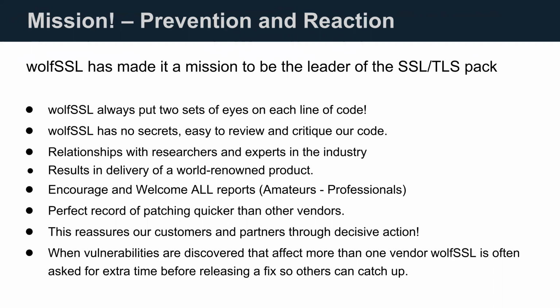We encourage and we welcome all reports. We don't care if it's coming from a student that's only been at university for 2 years or if it's a professional that's been in the industry for 20 plus years. We welcome all reports and we are always grateful. Even if a report turns out to be a false positive, we still dedicate time and effort into looking into it, and we express gratitude to the user regardless of the quality of the report. And this helps us to maintain those relationships.